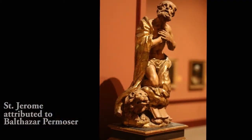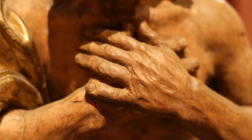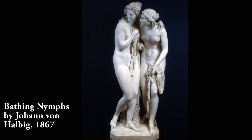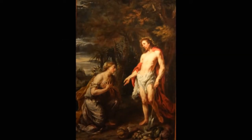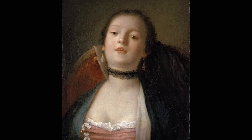Our sculptures include the expressive drama portrayed in St. Jerome, carved in wood in the 1600s, and the beautifully translucent Carrara marble of bathing nymphs, sculpted in the 1800s. The paintings in this gallery vary from works inspired by biblical stories and mythology to landscapes and portraits.